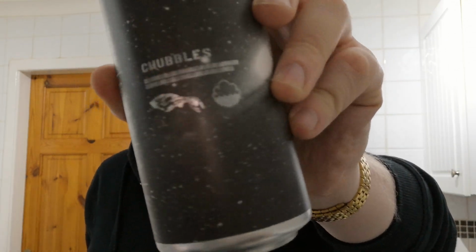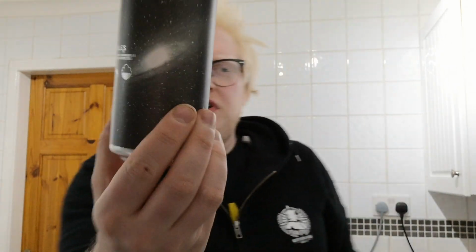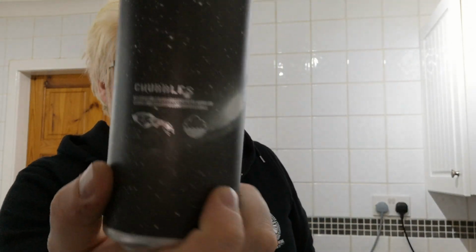lovely use of binary code there. I'm not sure if that actually translates to anything, but lovely looking artwork on this. And obviously I'm a big fan of Cloudwater, and of course I've had a few really fantastic beers from the Veil, so yeah, really glad to get my hands on this one.